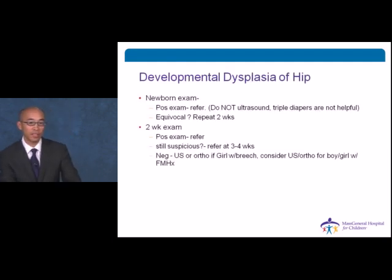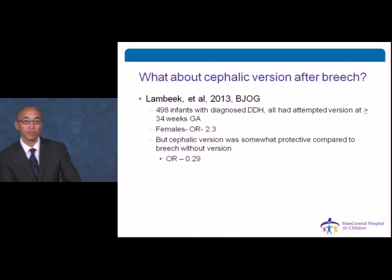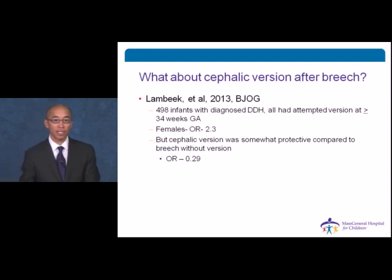And this basically says, again, with a normal exam, you're just going to keep following them. But if they have a normal exam and are a girl with breech or a girl with family history, follow up with an ultrasound in a couple weeks. What if they were breech but then had a cephalic version? It turns out that even if they received a version, they are at slightly higher risk of hip dysplasia compared to their non-breech counterparts. But the version did end up doing some level of protection for them as well.